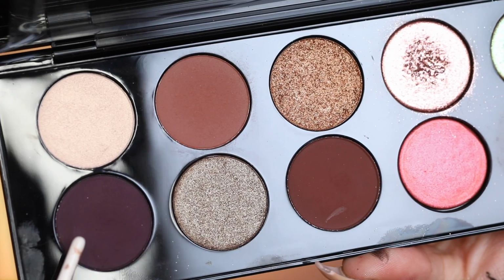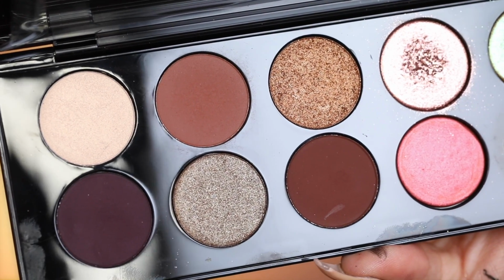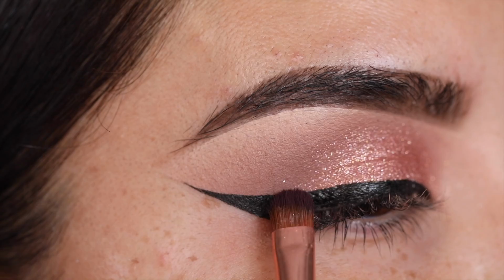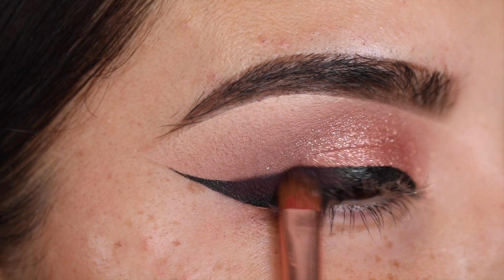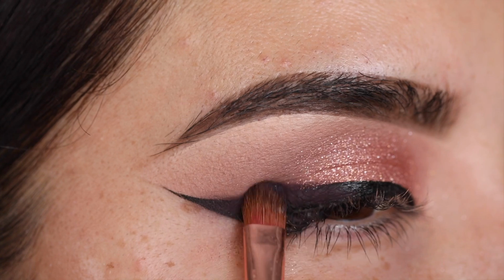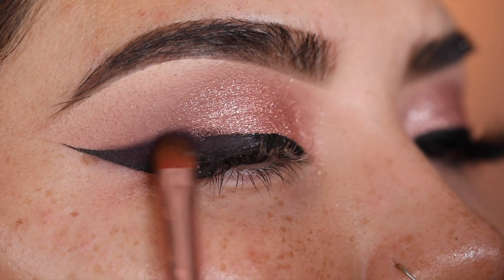So next I'm going to go in with this eyeshadow right here, which is this beautiful matte kind of eggplant shade, and I'm going to add this over the eyeliner. I'm actually going to take this in with a flat brush. Any brush like this will work perfectly for this technique. I'm now just going to go ahead and tap it over the eyeliner, and I'm now just going to start tapping the shade up and then a little bit out. I'm going to tilt my head back a little bit just to really make sure I can get in there.